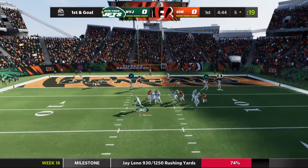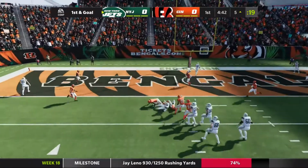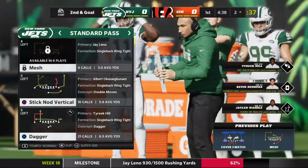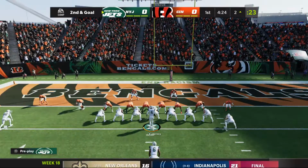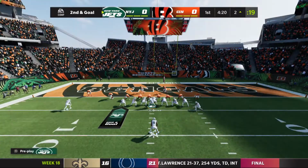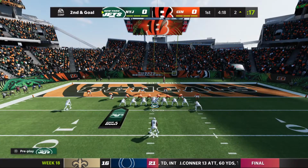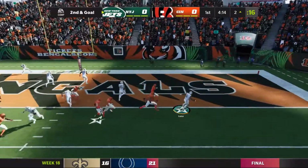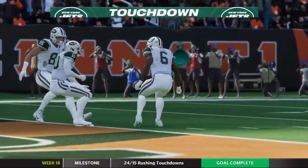Looking to throw. Being chased out left. And he gets halfway there from the 4 to the 2 on a gain of 2. From the 2 now, 2nd and goal. They'll try to run this one in. And he's going to take it in for a Jets touchdown.